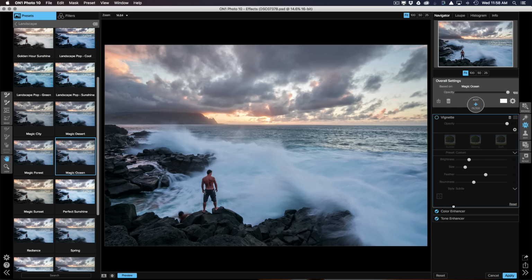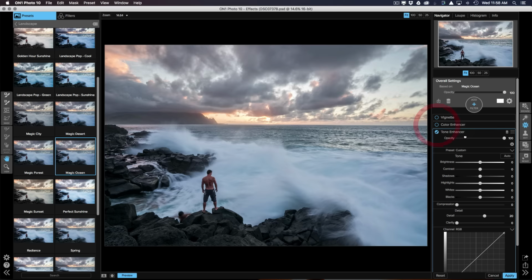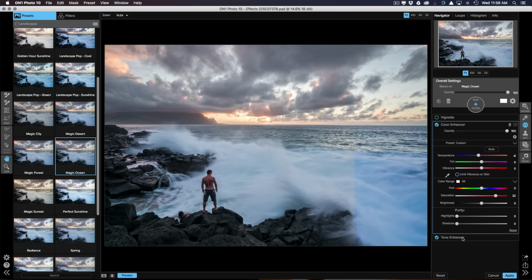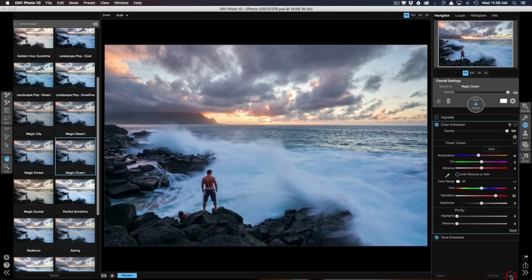Don't need it. Now let's hop over to the color enhancer. And let's see. I think I might bring my saturation up a little bit. Make it pop a little bit more. Okay, and let's play with the temperature just a little bit. And you have to remember this is being applied to the entire image. So what we'll want to do is go and create a mask to make sure that it only applies to the top part. All right, I think that's good. Probably not anything I really need to do in tone enhancer. Oops, I turned off color enhancer. There we go. Okay. I'll have to turn that back on in a second. I think that's good. I don't need to do anything there. Okay, so when we're all done there, we'll hit apply.